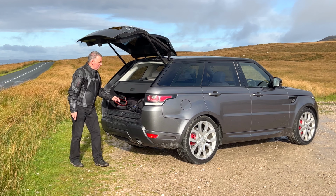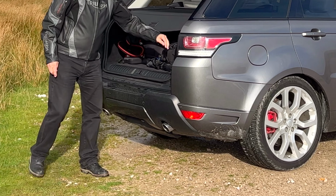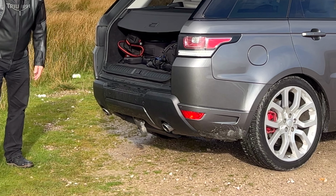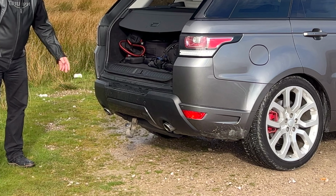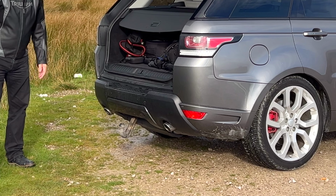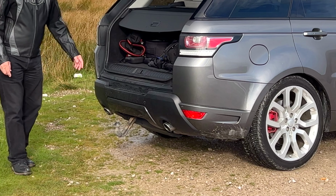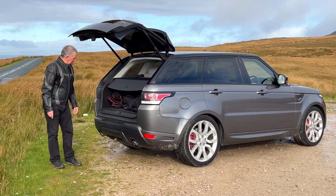Oh, I've just remembered something. I think if I do that, it's like something off Thunderbirds. I always forget them, but it's got the rear tow bar that stows away.